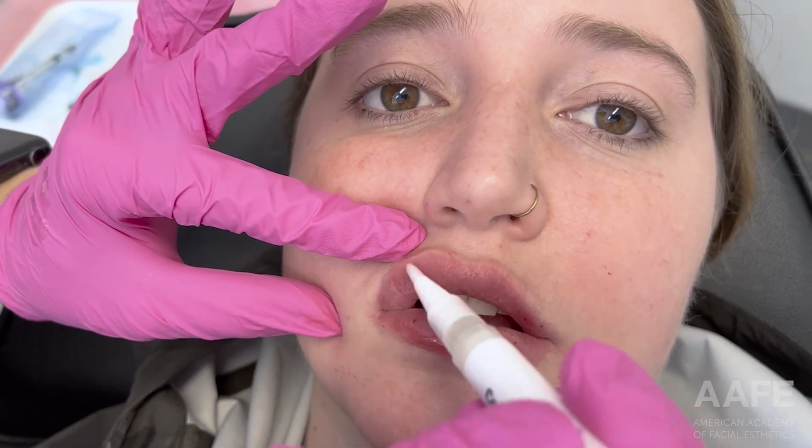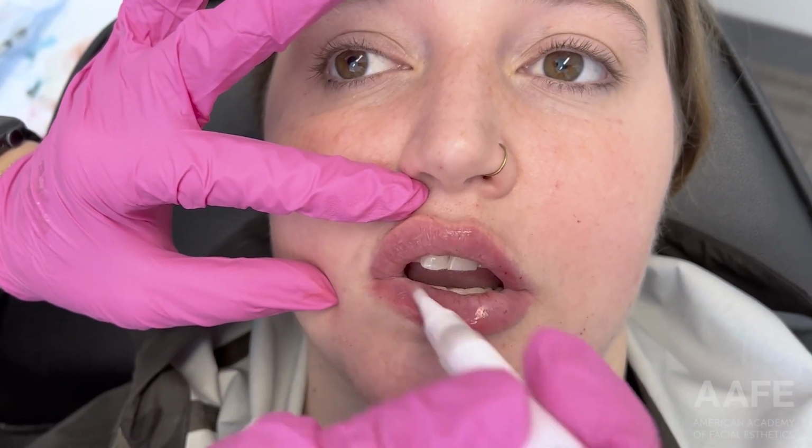Look how beautiful they are. We have a little bit of blood on there, no big deal. I'm going to clean them off, put a nice healthy layer of this on, and then follow it up with the balm that comes with it, and these lips are just going to look absolutely beautiful. And here we have the balm. I have it on a little applicator. I just put it on the back of my glove to warm it up.